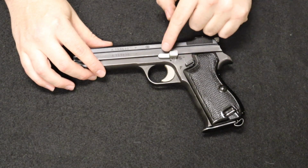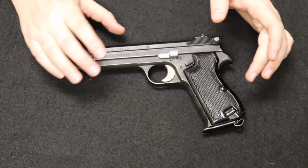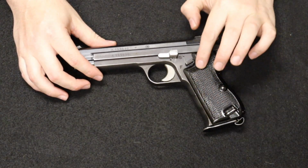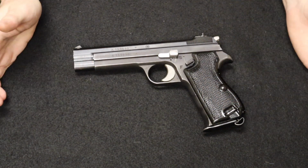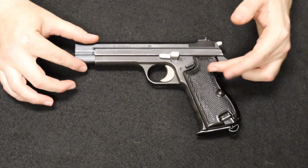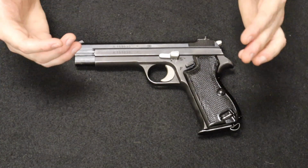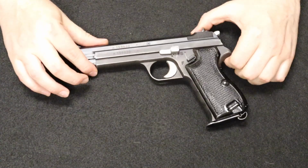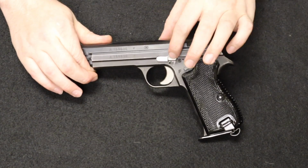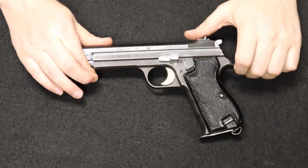It does have a serrated slide stop as opposed to the earlier checkered variations. The plastic paneled grip panels over here on the side. The first through third would typically be a very rich bluing with wood grip scales. The 4th variation would look like this, but you could tell the difference between the 4th and the 5th because the 4th had the checkered slide stop. The 5th would be serrated.